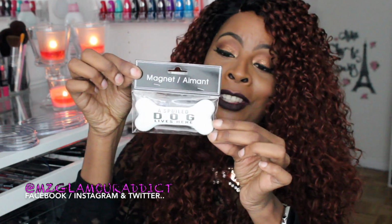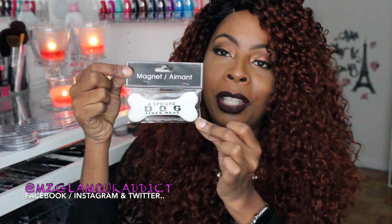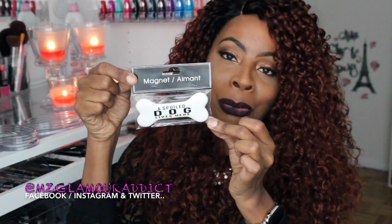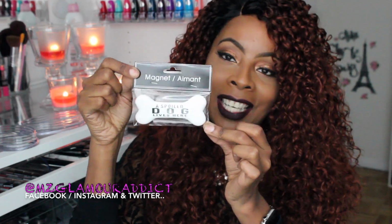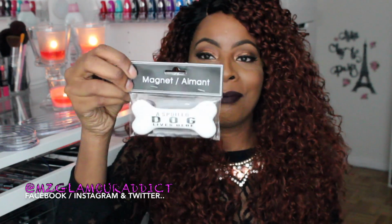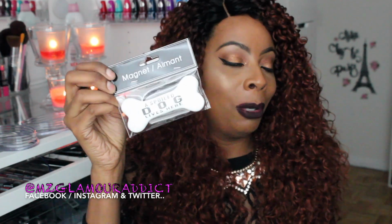And the last thing I have to show y'all is this magnet. It's the magnet in the shape of a bone, and on the magnet it says a spoiled dog lives here, because like I said, I have a little toy poodle. She's a purebred, and she is ever so spoiled that it's even sickening to myself just how spoiled she is. But I got this just to put on my refrigerator.